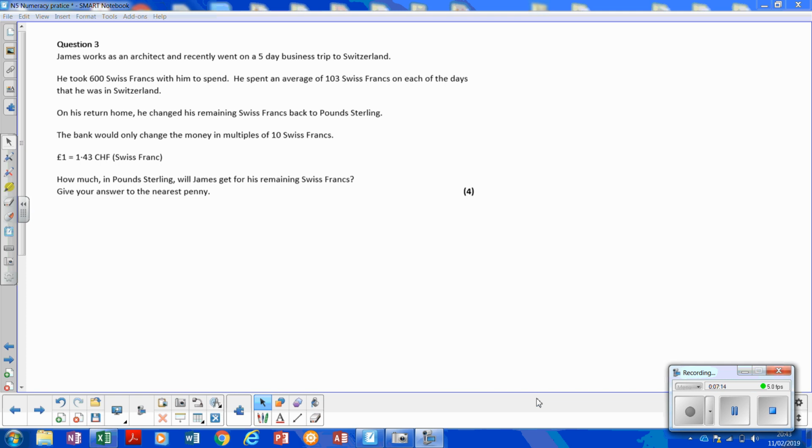The bank would only change the money in multiples of 10, and it gives us the exchange rate. A pound is equal to 1.43 Swiss francs. How much in pounds sterling will James get for his remaining Swiss francs? And it says give your answer to the nearest penny.